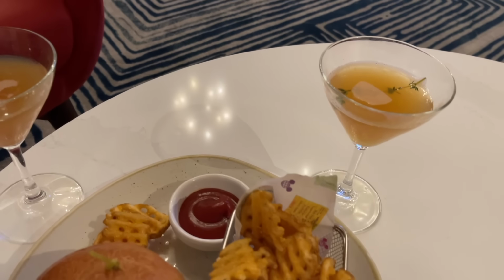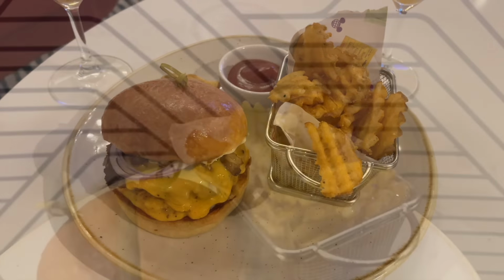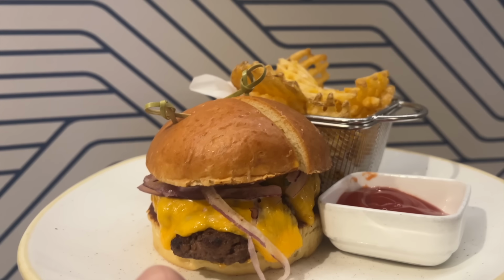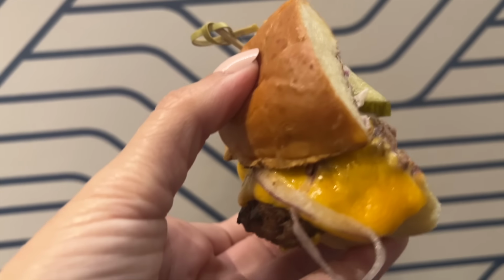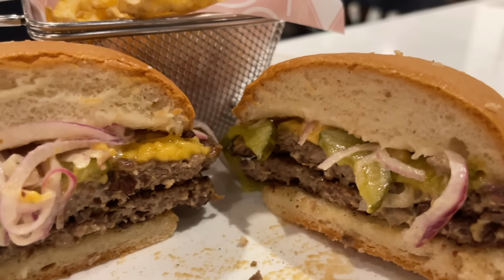First up, the best of the best, the Stack Burger from Steakhouse 71 at Contemporary Resort. This is a signature blend of beef topped with pork belly, American cheese, lemon aioli, red onion, and house-made pickles, all on a brioche bun. Now the lemon aioli, that's key. Please don't take that off. Even if you're not a mayo fan, leave it on.